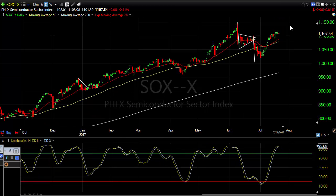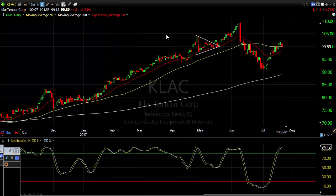Here's the semiconductors, lagging a little bit. Okay, already overbought, but lagging here. Will it make it to the high? Is this a divergence? NASDAQ at the high, SOX not at the high. Something to pay attention to there. Clad tanker, a little struggle there at the 50-day moving average.